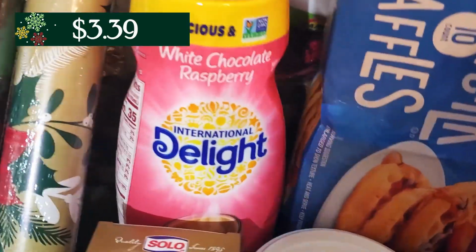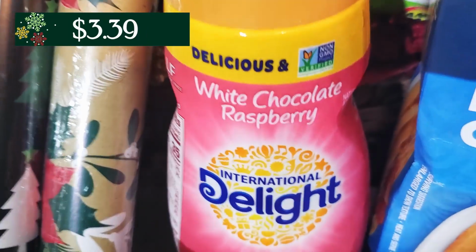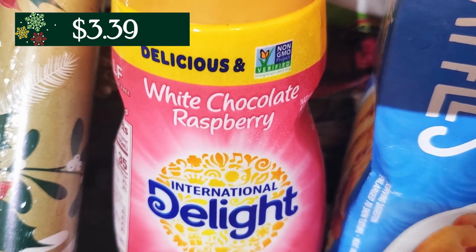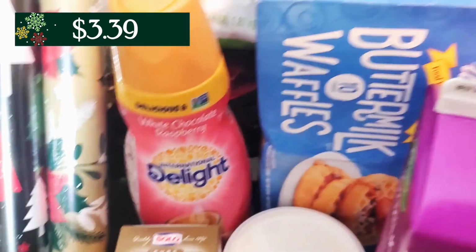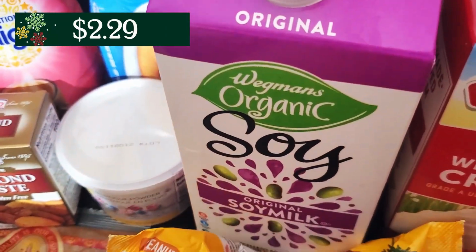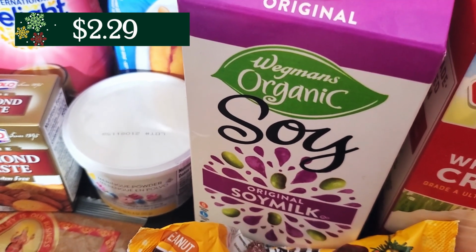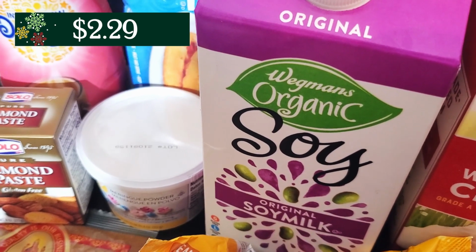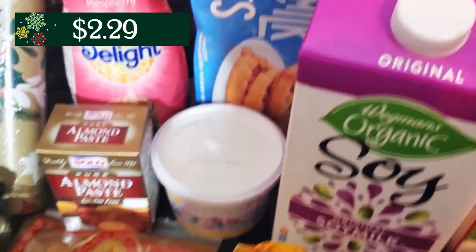Aldi was out of literally all of their creamers this week. So I really wanted to get the sugar cookie one, but everywhere was out of that one as well. So my next option was the white chocolate raspberry, because that one is one of my favorites for sure. I also had to grab the Wegmans brand soy milk because the Silk unsweetened soy milk that I usually buy was all out as well, and I already went to 3 stores, and I don't want to go to another one to find it, so this one will have to do.